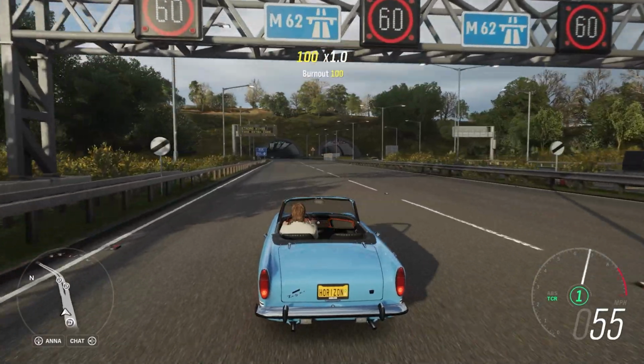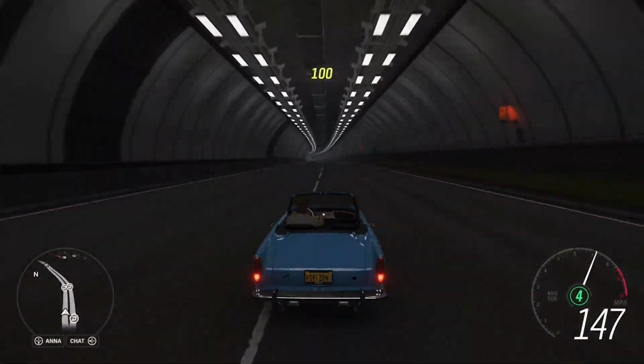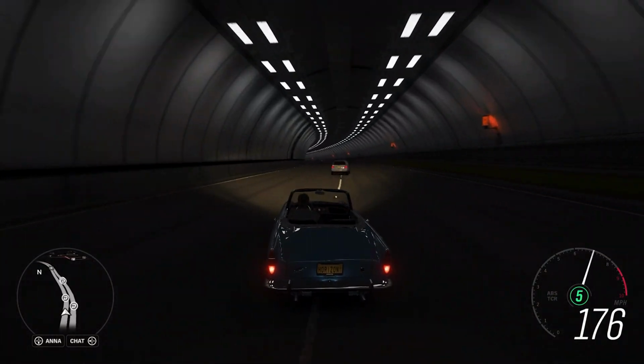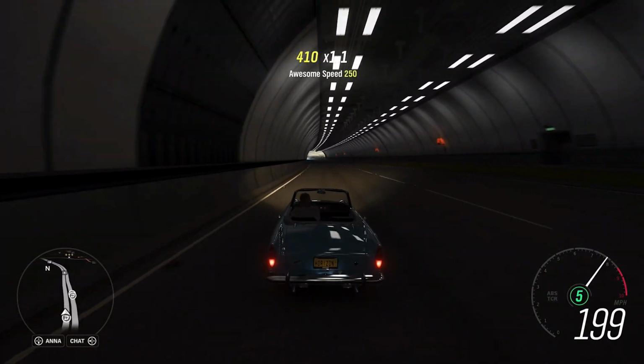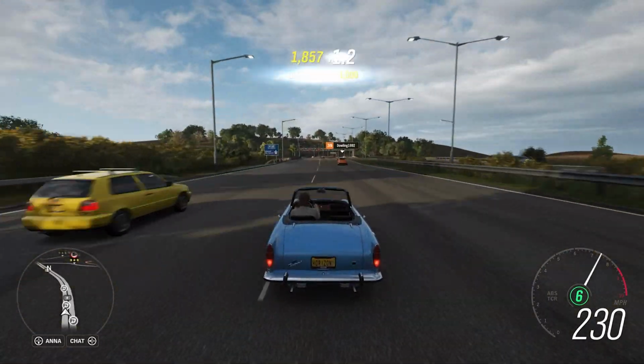Now, obviously, aerodynamically, it's not got much in the way of aerodynamics, and it's certainly not going to be well planted to the road. It's got no spoilers or splitters or anything like that. But as you can see, it's already up to 230.